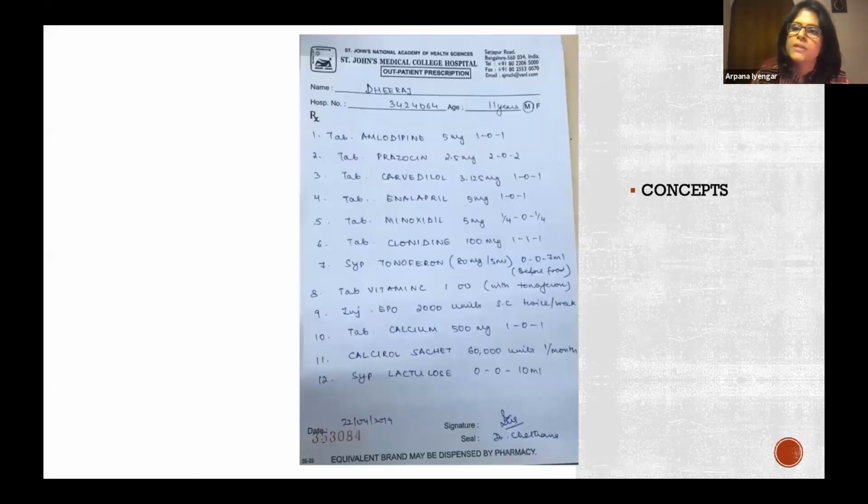Just like what was being discussed in the last few minutes, here is a long list of medications that an 11-year-old kid has to abide to. And yes, where are the nutrients? Are they hidden between these lines? And you all would agree that children are growing. They definitely need nutrition as a separate prescription.